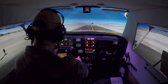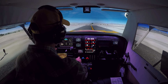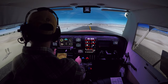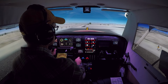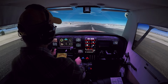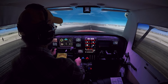Okay, we've completed our run-up, so let's go. Carbon County traffic, Skyhawk 15 Julie Golf departing runway 01 will be making crosswind departure to the northwest, Carbon County. Looks like we have a curved runway here, sloped runway, I mean. We'll go up this hill here before we get started. I can flatten the airport in the configurations. Okay, let's go.